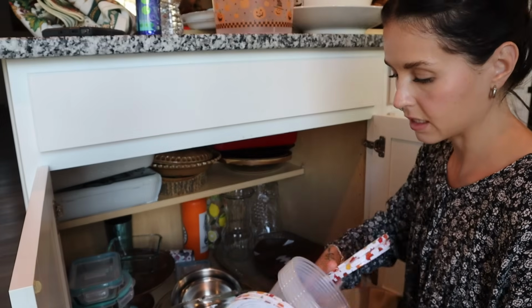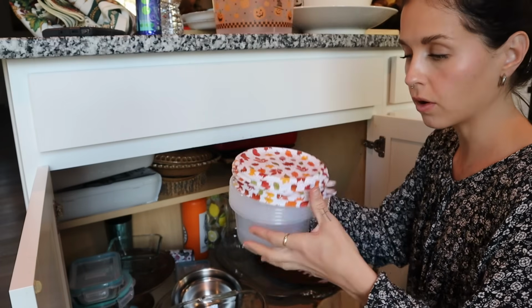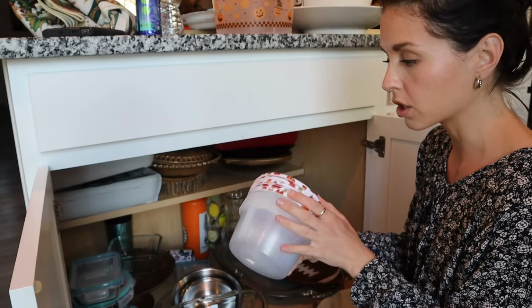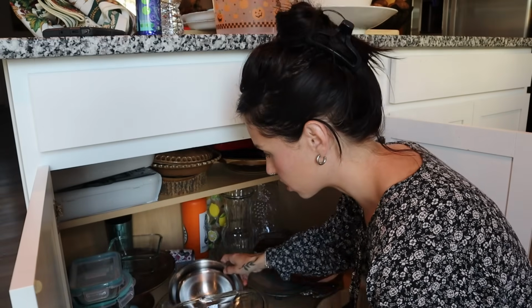I found these containers at Hobby Lobby as well. These have been perfect for when I make soup or if I make extra of anything that I want to take to people. These are awesome to have on hand because you don't have to worry about them being returned. They can just keep them because they weren't that expensive. So those have been a game changer already this year.